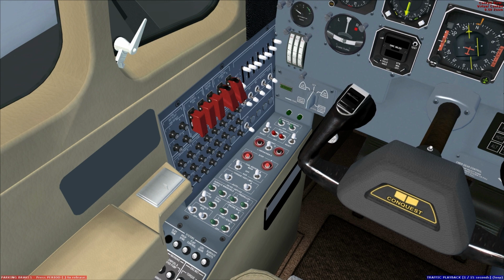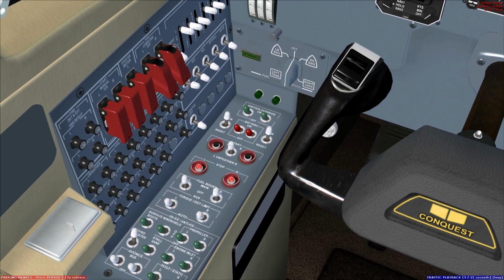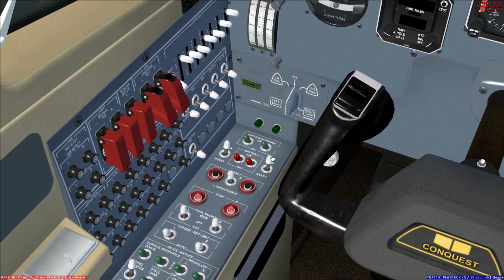So from the top up here, we have ignition override switches, which are used for flight through rain, takeoff and landing, things like that. It's basically just a continuous ignition, like you'd find in a King Air or any other turboprop for that matter. These are your generator switches with on-off and momentary reset capability. Battery masters are here in the middle. These are your two start buttons, your unfeather left and right.